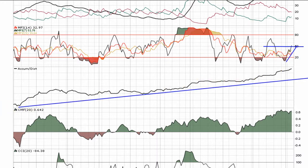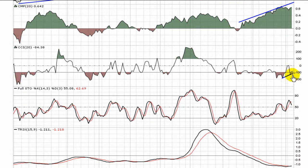This is a real nice uptrend in the accumulation distribution, and the strength of accumulation in this play is reiterated by this Chaikin money flow, basically holding in the green the whole time and actually on an upward path. That signals that there's a fair amount of buying pressure in this play, even though the stock is at a bottom. CCI making slightly higher lows, breaking through negative 100. It's certainly something that bottom feeders look for.